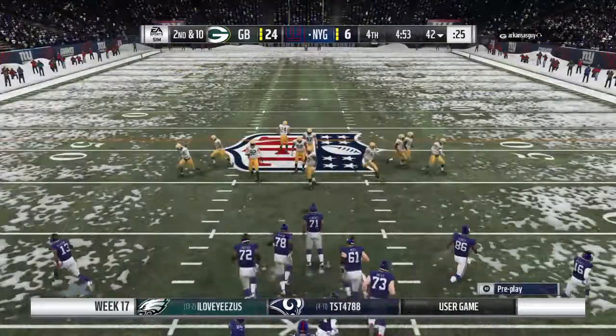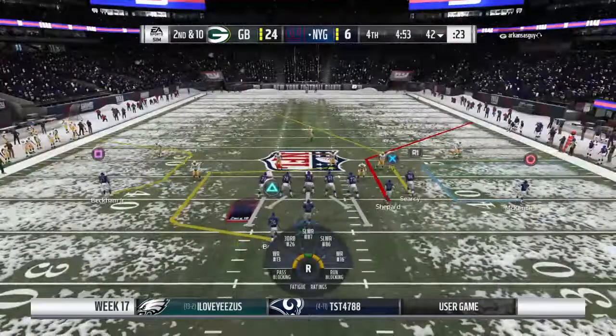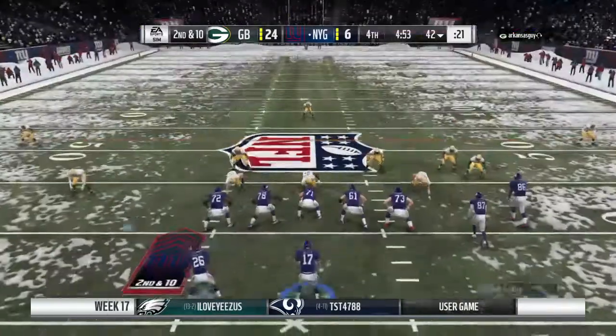Ball on the 42 as they come up second and 10. Watch right. We got right.